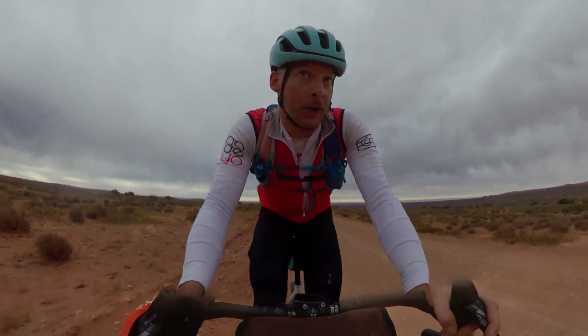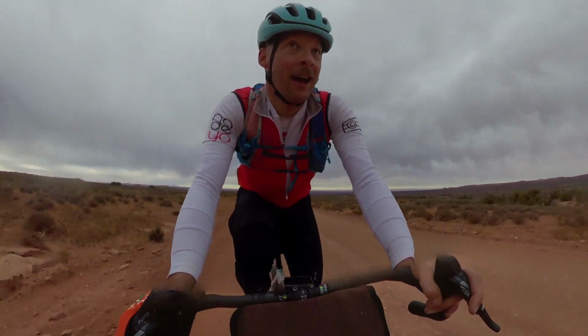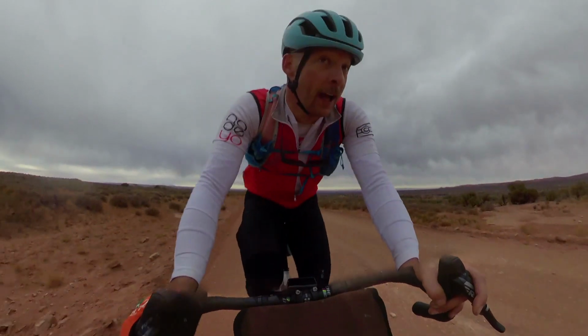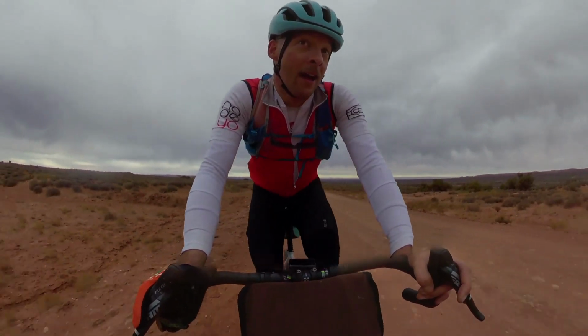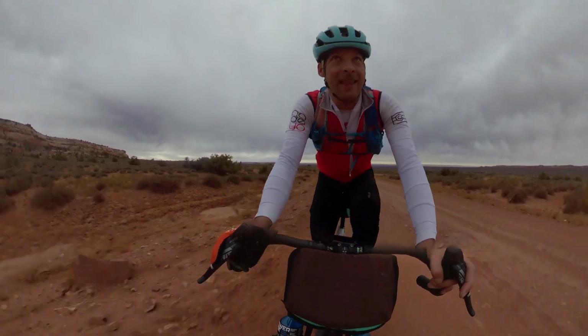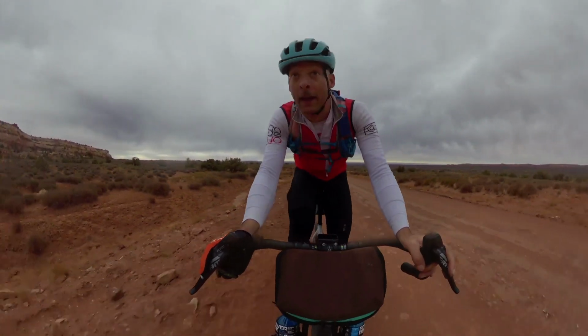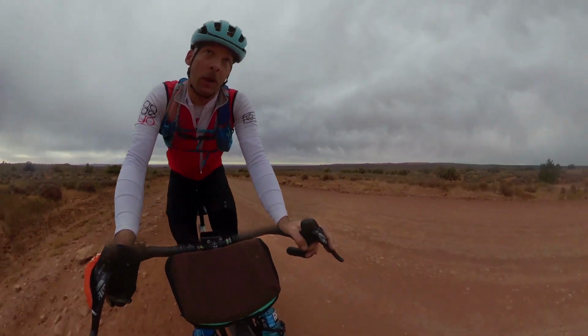So that helps. Otherwise, you would be descending down on the White Rim, many thousands of vertical feet, freezing your butt off. Not a good way to start a ride. But if you're after the fastest known time, they might do it from up here. I don't know. I don't really care. This works well.